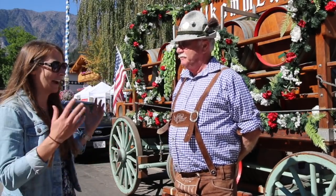I mean, they do. Truly, you can't get this experience unless you buy a really expensive flight to get over to Germany. So I think that's probably the coolest thing about this. And I hope that when people come here, they really feel like this is what Bavaria looks like. Yeah, it does. As close as you're going to get without having to do a 12-hour flight.